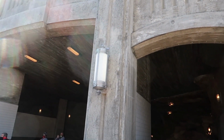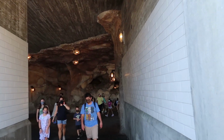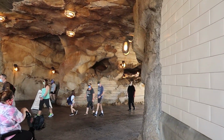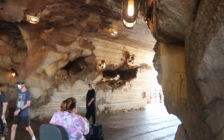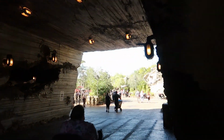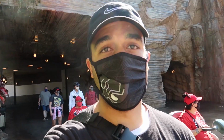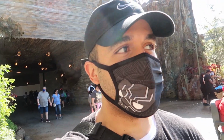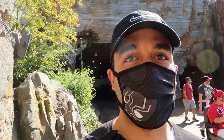And when we walk under these arches, we are actually transported to a completely different world. This planet is called Batuu, and we are here at the Black Spire Outpost. Now, of course, Star Wars Galaxy's Edge is Disney's newest land. It's also the biggest land they've ever done before as an expansion.